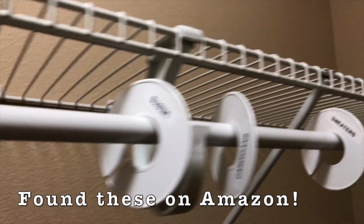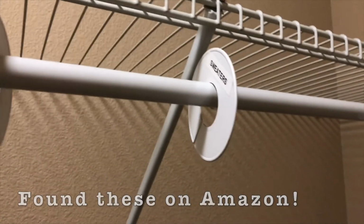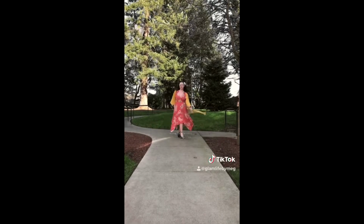This system varies from person to person, so take inventory of what you have. Do you own and often wear a lot of dresses? Maybe you want to organize them by hem length or sleeve length and then by color. These dividers make it so easy.